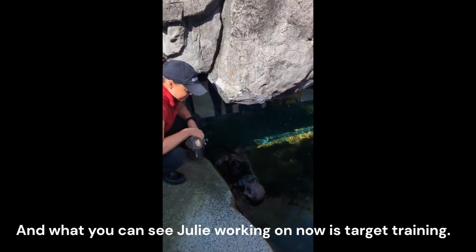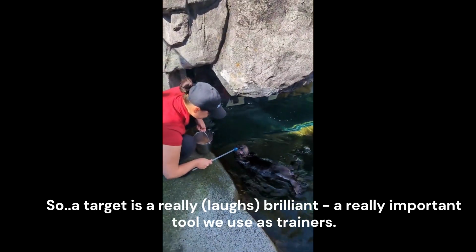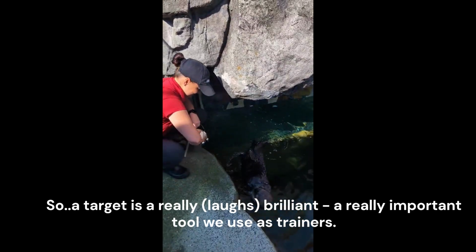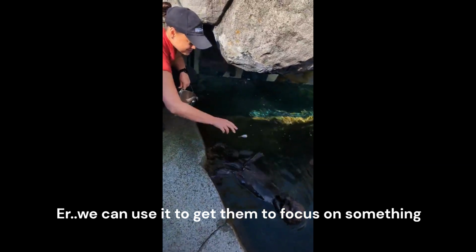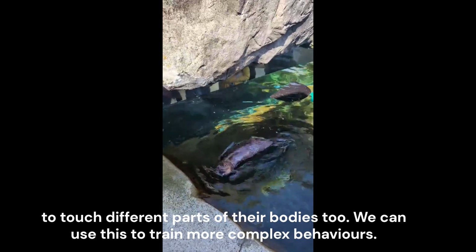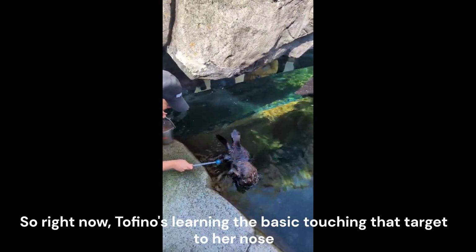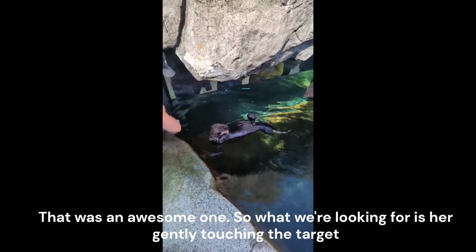And so what you can see Julie working on now is target training. So a target is a really important tool we use as trainers. We can use it to get them to focus on something, to touch different parts of their body too. We can use this target to train more complex behaviors. So right now Tofino's just learning the basic touching that target to her nose. That was an awesome one.